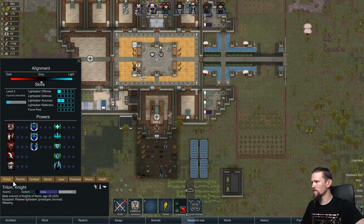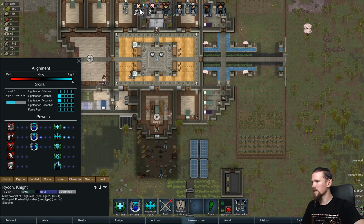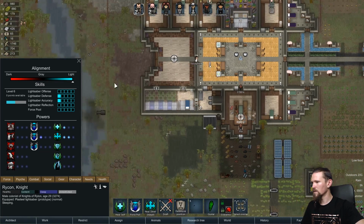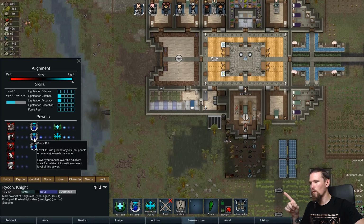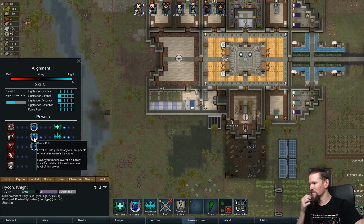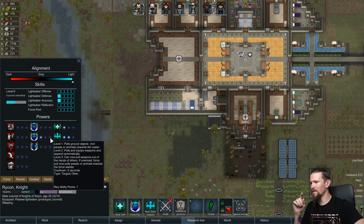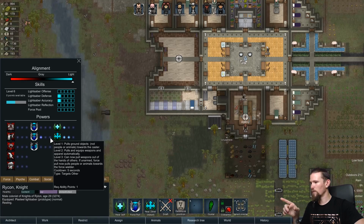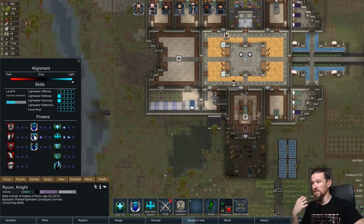Triton, how are you doing in your force training? You getting there, my friend? Okay, let's see. Yep, getting there as well. Good. Now, I want to have a quick read of force pull. Not people or animals. Okay. Pull ground objects. So I do need to level it up. So that's going to pull weapons. And then finally, the third one is pulling weapons out of the hands of others. If unarmed, force pull now pulls people. Okay, so it's good because we can actually disarm people.